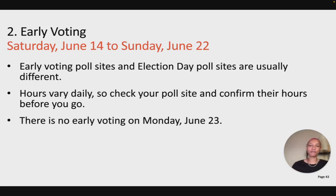If you are busy on election day, you can engage in early voting, which starts on Saturday, June 14th and ends on Sunday, June 22nd. Be careful though, because your early poll sites and election day poll sites are usually different, and the hours kind of vary, so make sure you just check your poll site and confirm their hours before you go. And there is no early voting on Monday, June 23rd.